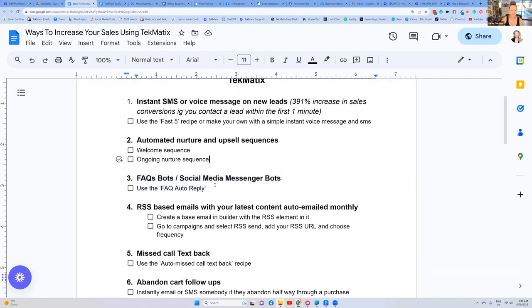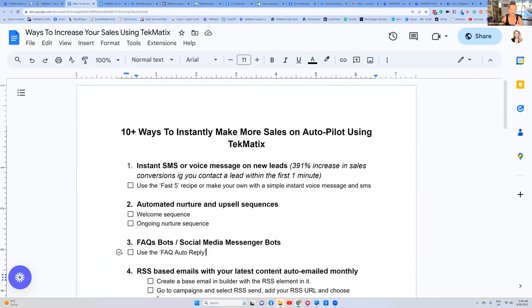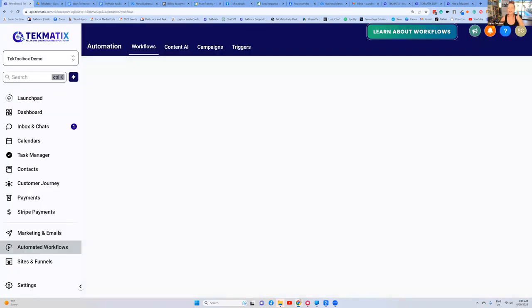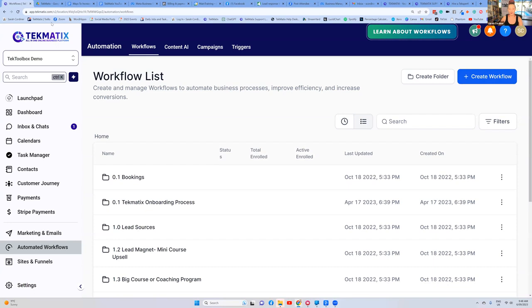So inside TekMatix, you have something called a frequently asked question auto reply recipe. You can create this from scratch, but I'm going to show you just some examples. Again, guys, the sky is the limit with how creative you can be with these. I'm just showing you some ideas to get you started. So your social media accounts all connect to your TekMatix account. So you can trigger off these bots, these frequently asked question bots, whether someone emails you, SMSs you, Google My Businesses you, or sends you messages on your Instagram or your Facebook Messenger. This is a crazy, crazy thing.